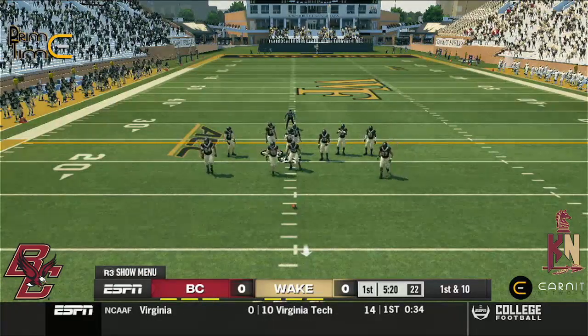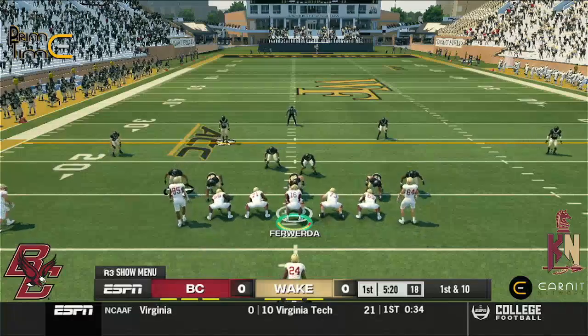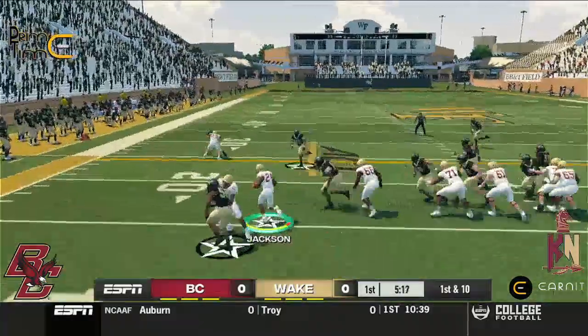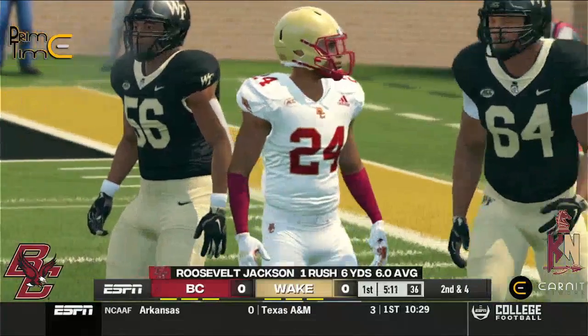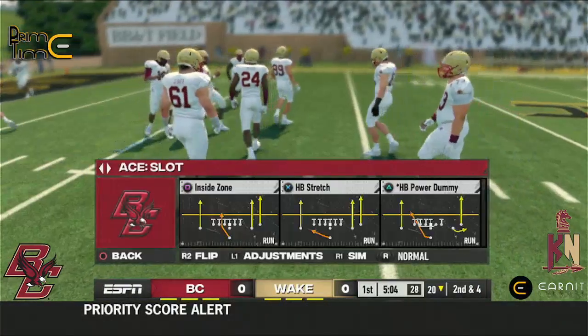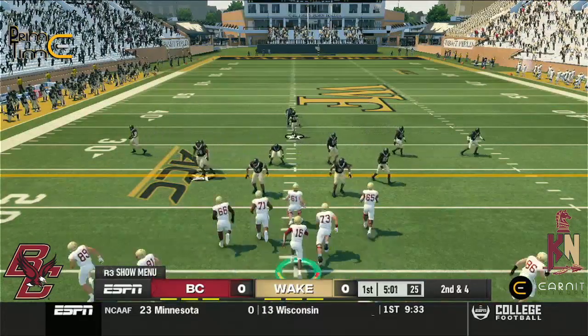So let's see what the offense can do as they come out onto the field. And he carries the ball for a nice gain. Jackson picks up about 7 yards on the run. That'll make it second and four. From their own 20-yard line, second down.